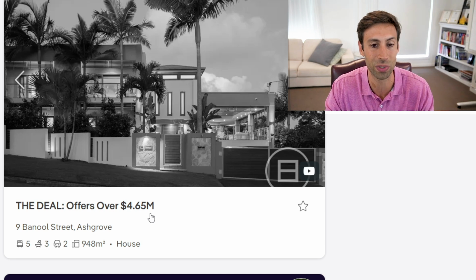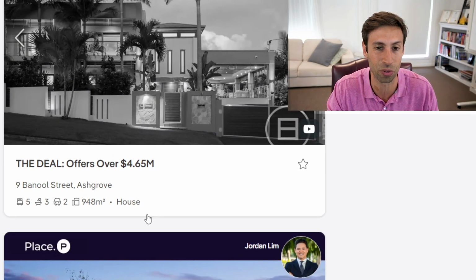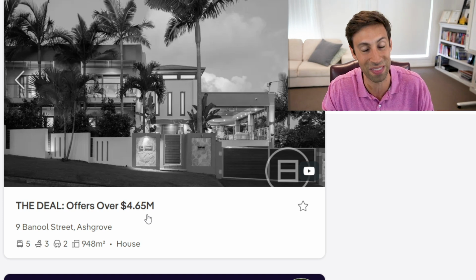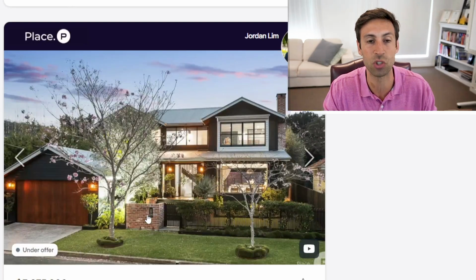So now we're closer into the city, you can see that there's a massive price jump up. And Ashgrove, just in general terms, if you're not familiar with Brisbane, it is a more premium suburb, and I'm definitely not discounting that. I think it will always be a more premium suburb than the Gap, and definitely more premium than Capalaba. But you can see that there's a massive jump in pricing.